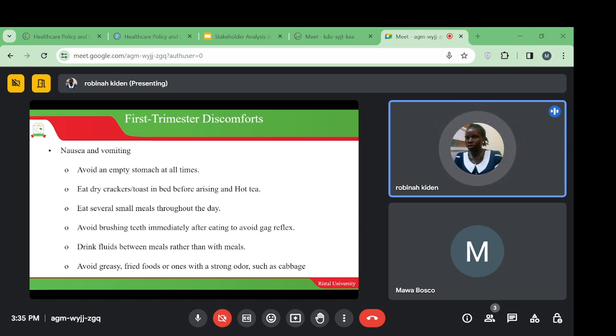Then eat dry crackers or toast in bed before arising, and also she should have hot tea. This can help to manage this problem. The mother should also eat several small meals throughout the day. She cannot sit and eat a full complete meal at once, but if she eats and skips some time, then eats again, it can be very okay. It will help to manage this situation.